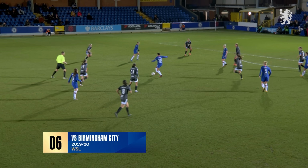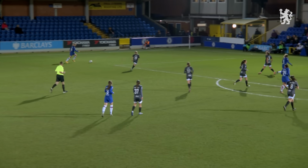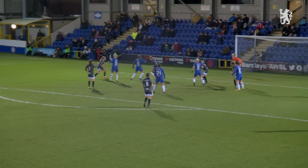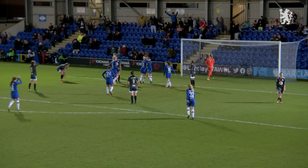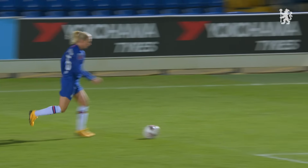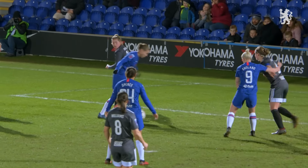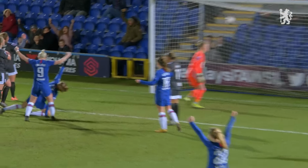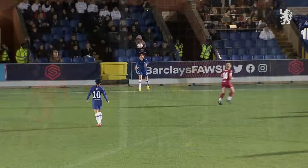Blundell. And here's Spence out to Jonna Andersen. Oh, it's loose. Big chance. Goal for Chelsea. Right at the end of the first half. It's Guro Reiten who stabs it in. Just some fatal hesitation there from Georgia Braum. And Reiten did the rest to give Chelsea the lead.